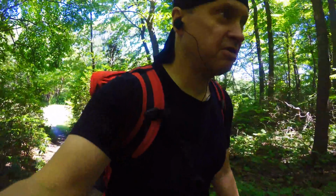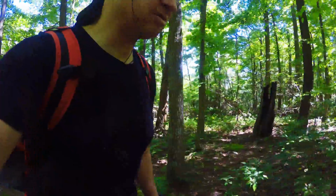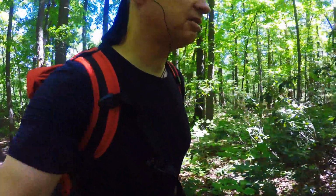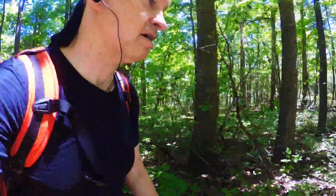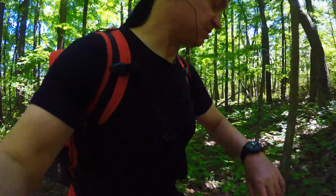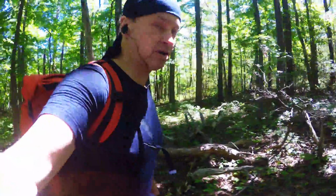Yep, I've been in the green tunnel pretty much all day. I haven't even really been doing very much videoing because it's pretty standard Pennsylvania AT, nothing really that stands out. Still nice to be out in the woods though, and you know, the temperatures are still pretty good. It's about 67 right now, or at least that's the green tunnel temperature anyway.